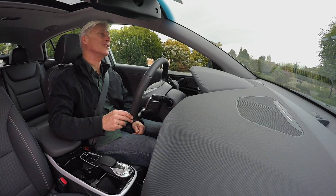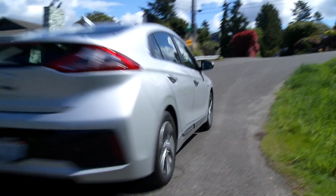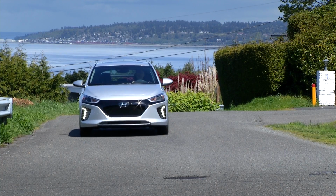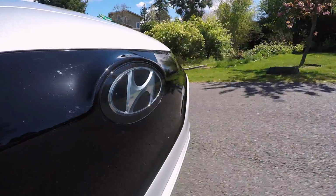Other than some very distant whirring, that's all you'll hear. Now, all that torque is available right off the line, so zipping around town is a gas, so to speak. All right, let's forget about efficiency and saving the planet for just a minute. This car is comfortable, it's exceptionally quiet, and kind of fun to drive.